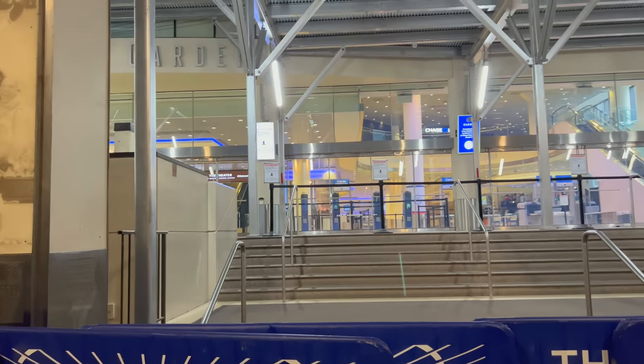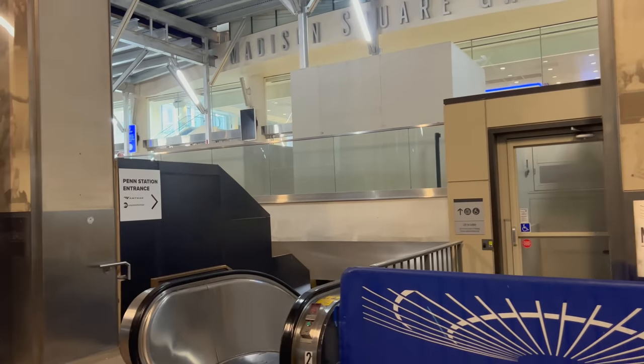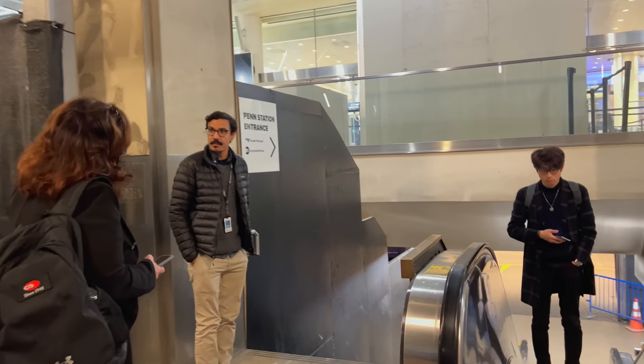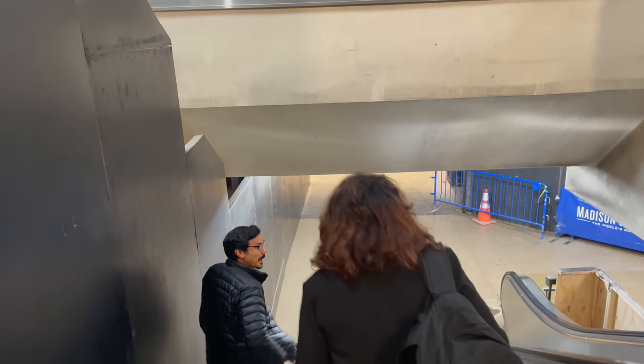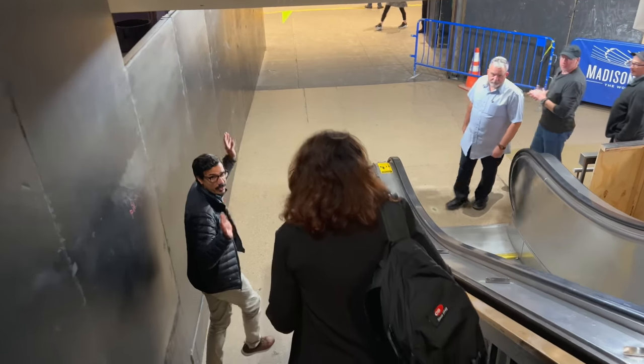This is the entrance to Madison Square Garden. And here's Penn Station. There used to be a big entrance to Penn Station on 7th Avenue.